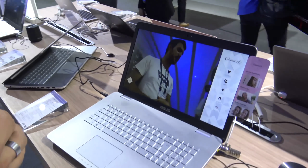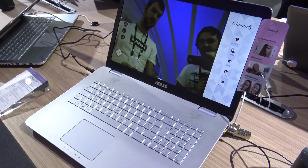Welcome from Computex 2015, where we have a 17-inch device here by Asus with Bang & Olufsen sound, subwoofer on the outside, and of course even a Blu-ray drive, so you can enjoy your movies quite nicely here at home or on the go with this Asus N Series N751JX notebook.